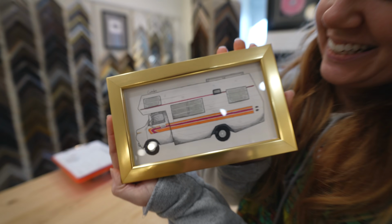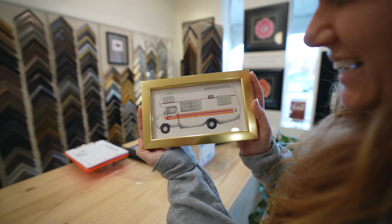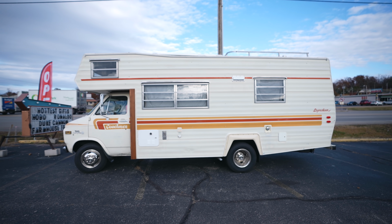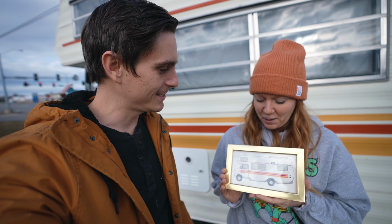It's done! Look at this! It's little Clementine! It's perfect. I know! That's exactly what we were hoping for. You guys, how cool is this? It's so perfect. A viewer of ours, she's actually a young kid. She gave this to us in person.